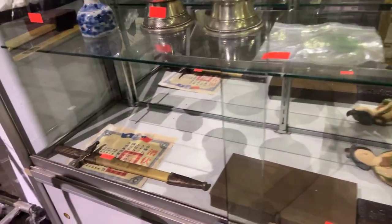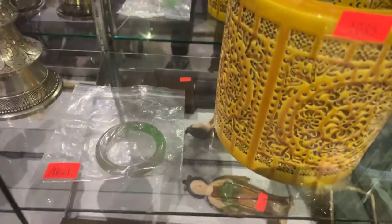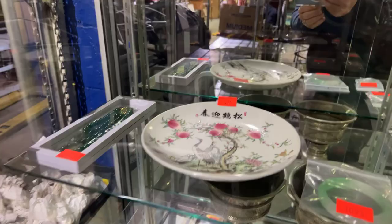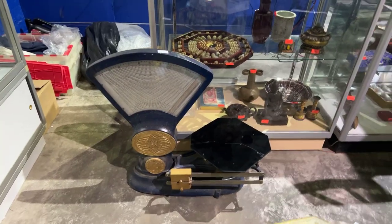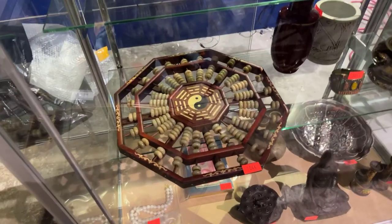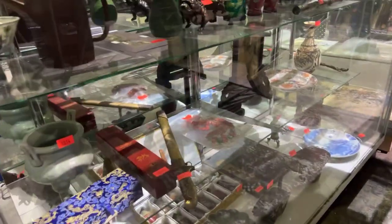We've got the pottery, even have the nice dagger there. Jadeite and jade bracelets, teapots, clay teapots. We've got this beautiful antique scale with all the brass accents. Look at that yin-yang abacus. Just some beautiful pieces, bronze figures, and more.